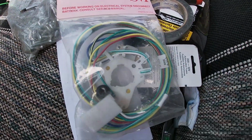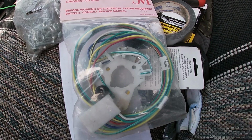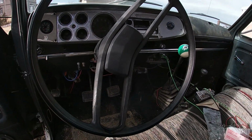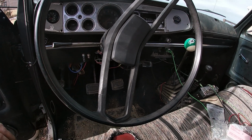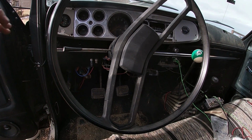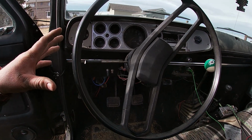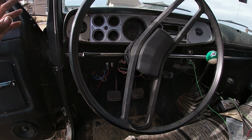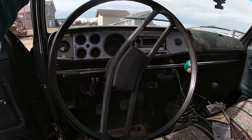The other thing I forgot to mention too. I had to get a new turn signal piece. I was driving along the other day and getting onto the highway, put my left turn signal on, and my light didn't actually flash, just came on and stayed on. And I'm like, that's unusual. That's the first time that's happened. The turn signals and flashers and everything have always worked on this truck.